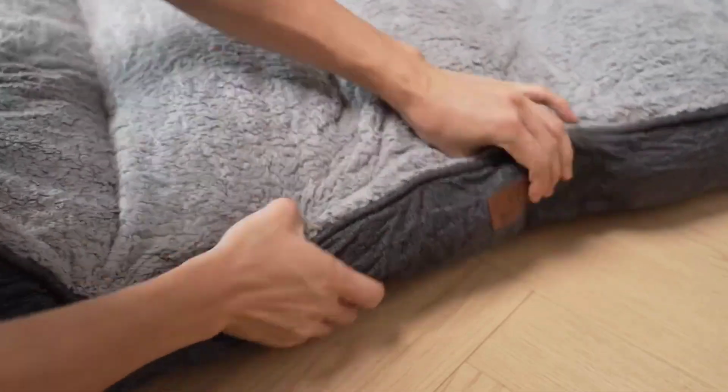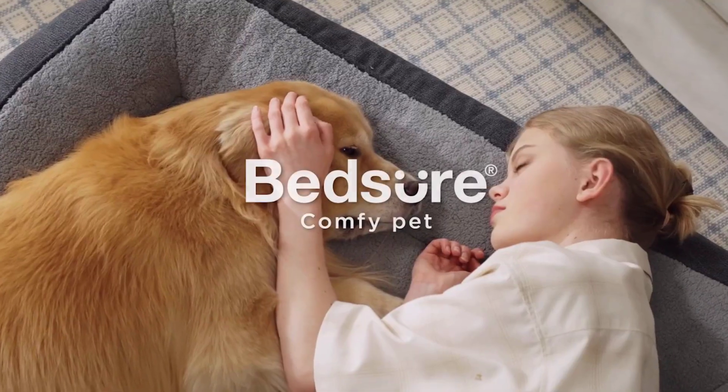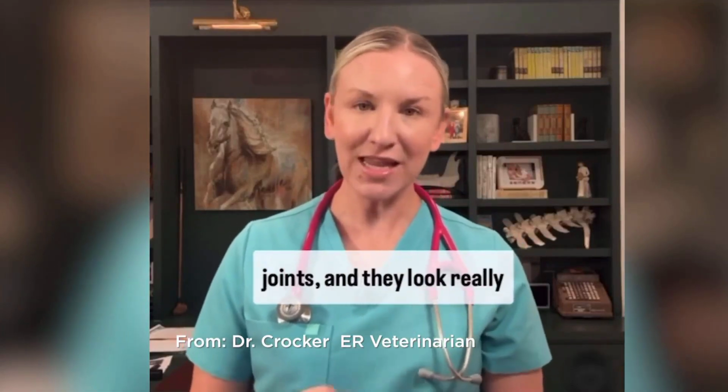Now, the waterproof liner sits underneath a removable, machine-washable cover. You can toss the whole cover in the wash without exposing the foam to moisture. The EHEYCIGA certification means the materials are tested for harmful substances, which is reassuring when your dog spends hours with their face pressed into it. Plus, there's a non-slip bottom to keep everything in place on tile or hardwood.